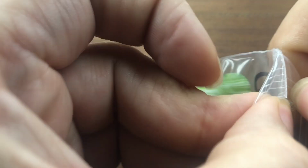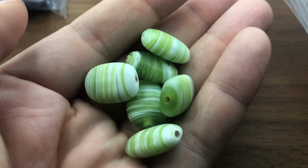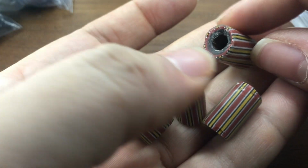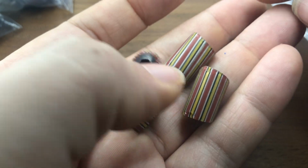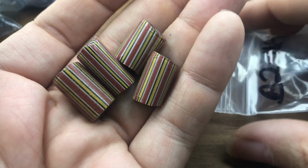Okay. Next I have the same beads, but in green. Yummy. They make me so happy. And then last of the $1.50 deals were these really amazing, I want to say they're recycled glass beads. I don't have anything like that. They remind me of my African beads, but I honestly don't know what they are. They're beautiful. Very yummy.